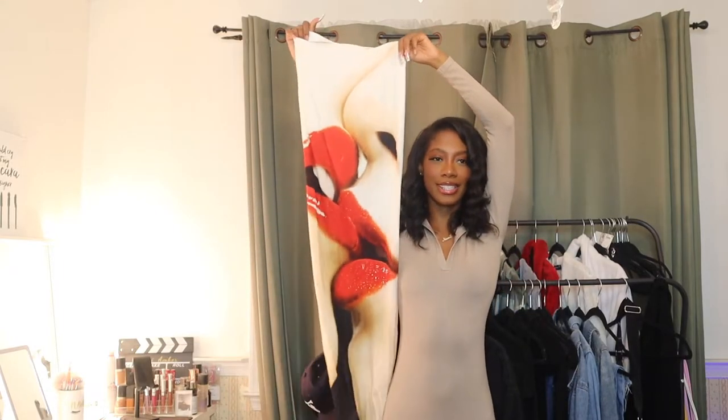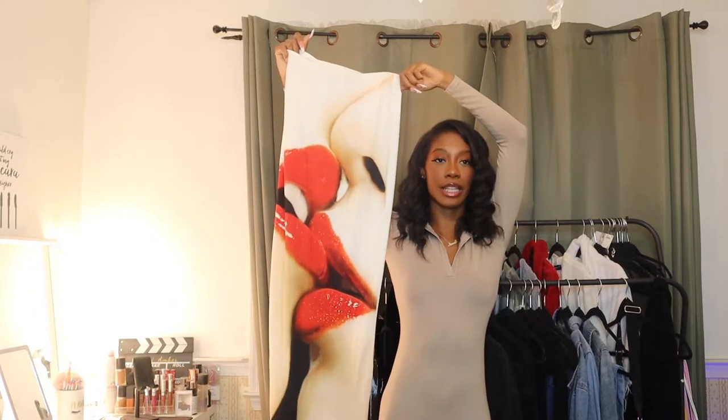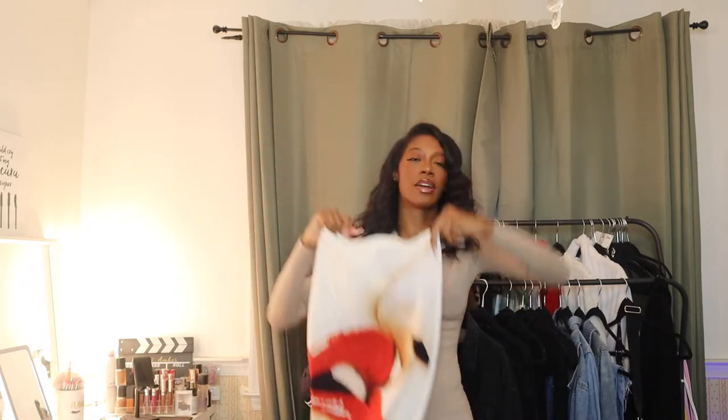Here's the skirt. It's just two women kissing, but with some bright red lipstick. Super cute. I plan on wearing this with my red Telfar and some black platform heels, and really giving a grunge aesthetic with this. I really want to take this in a grunge direction rather than a super girly direction.